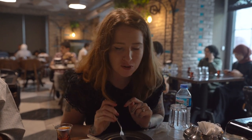I shouldn't have to explain how baklava tastes, because hopefully you've had it before, and if you haven't, make sure that you try it at some point in your life. But this is a perfect way to end the food tour.